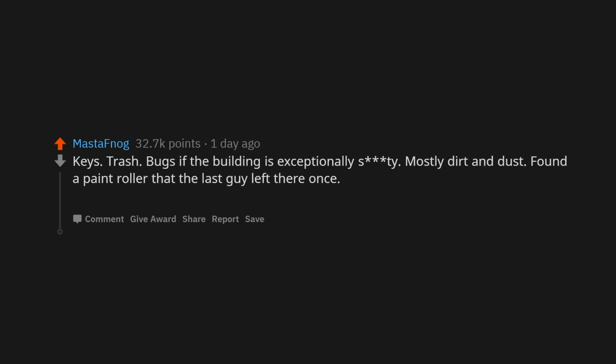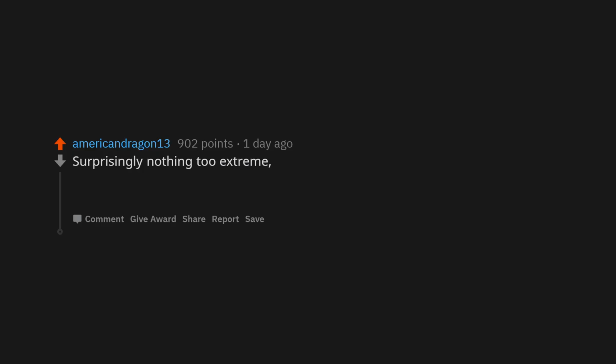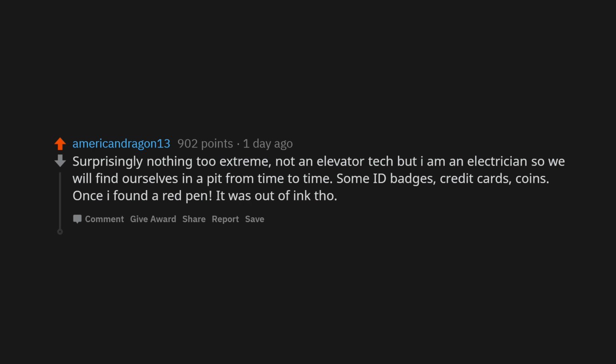Keys. Trash. Bugs if the building is exceptionally spooky. Mostly dirt and dust. Found a paint roller that the last guy left there once. It was stuck to the floor. Not a whole lot of weird stuff can make it between the cylinder landing. Surprisingly nothing too extreme. Not an elevator tech, but I'm an electrician, so we will find ourselves in a pit from time to time. Some ID badges, credit cards, coins. Once I found a red pen. It was out of ink though.